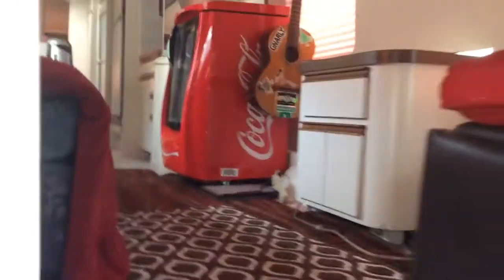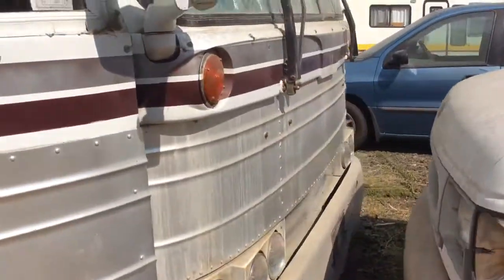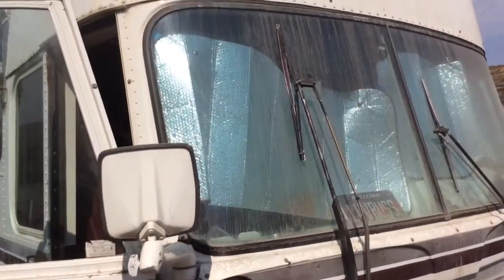She's got good bones, you know. It's a good canvas to work with. Lots of storage up underneath there. Fortunately, life has taken us in a different direction. So let's go ahead and show you the outside of it now. There's the front, nice and dirty, as I was telling you.